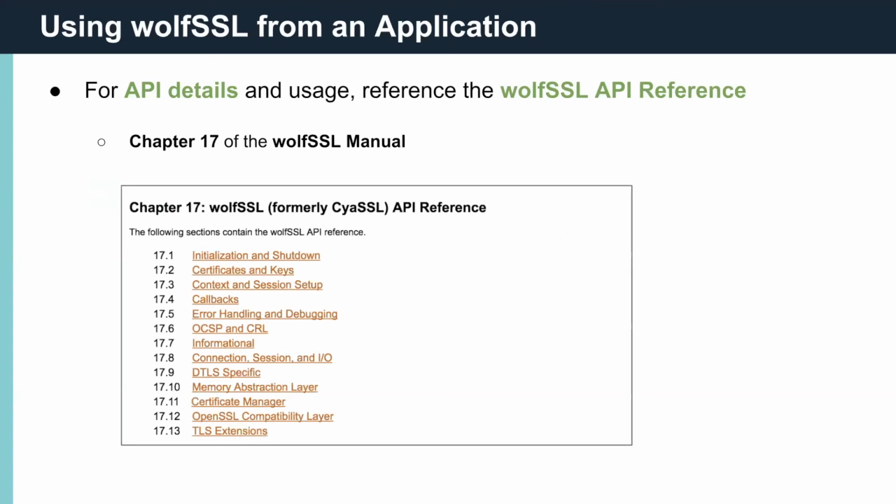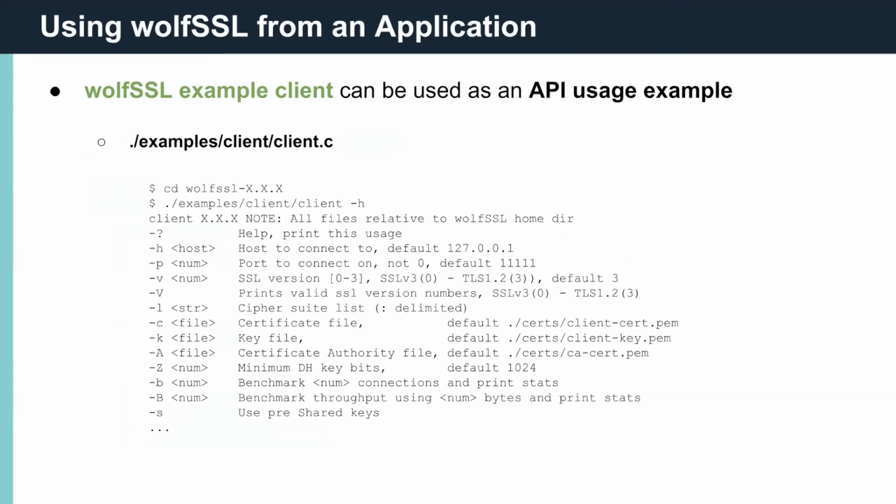For API usage details, the wolfSSL API reference is located in chapter 17 of the wolfSSL manual. We also do have some Doxygen API docs on our website. And like I mentioned, the wolfSSL example client can also be used as an API usage example that's located under examples/client/client.c.